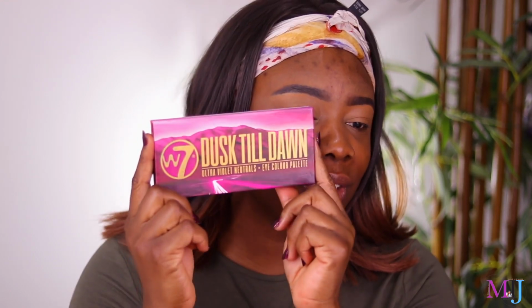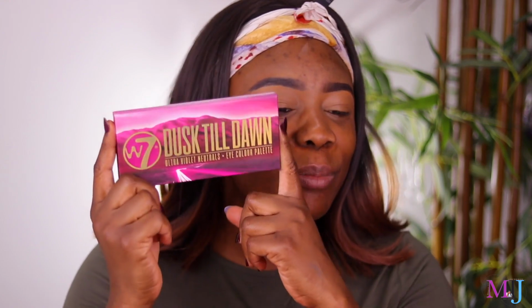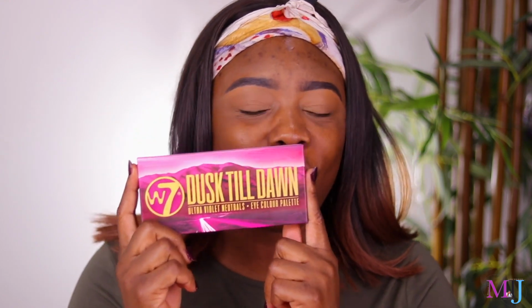An eyeshadow palette that I've always wanted to try, from this brand called W7, which I believe is mainly in the UK. They're developed in the UK, made in China, but this is a UK brand. I got this at Chemist Warehouse in Australia. So I picked up this palette called From Dusk, I was gonna say From Dusk Till Dawn. W7 Dusk Till Dawn Ultraviolet Neutrals Eye Color Palette.